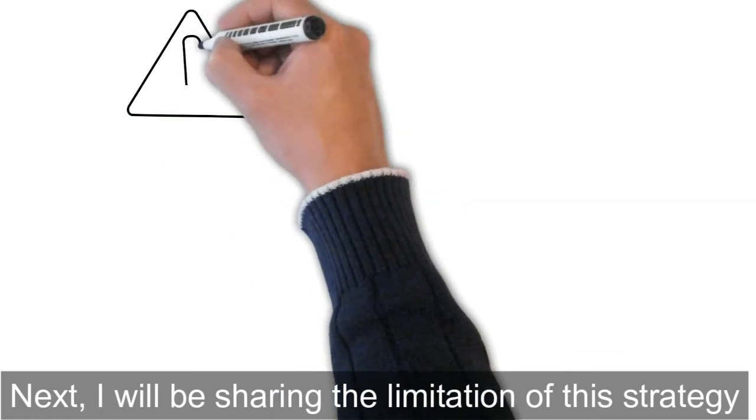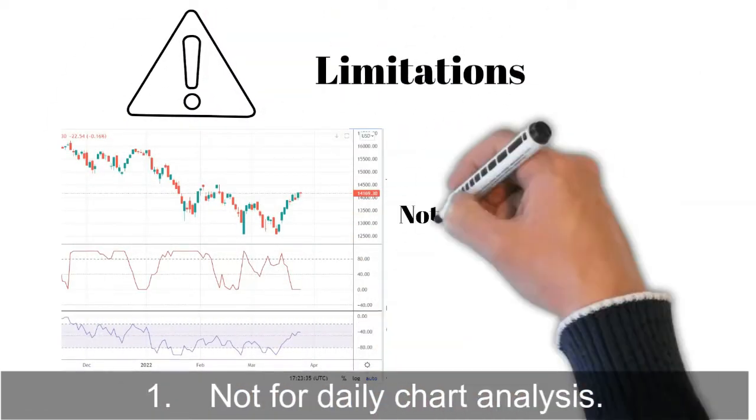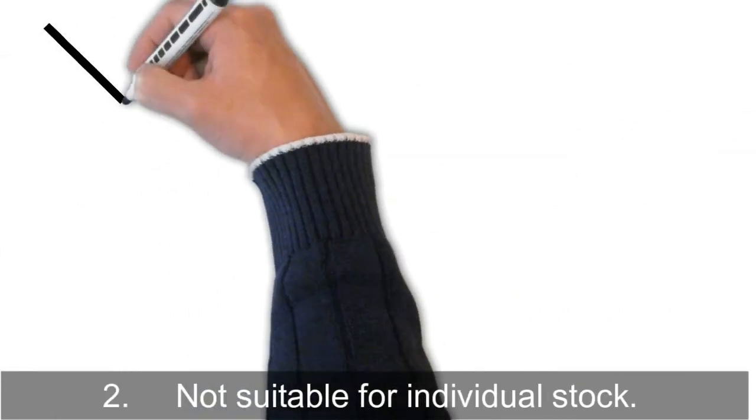Next, I will be sharing the limitations of this strategy. Not for daily chart analysis, as there will be a lot of false signals. Also not suitable for individual stocks.